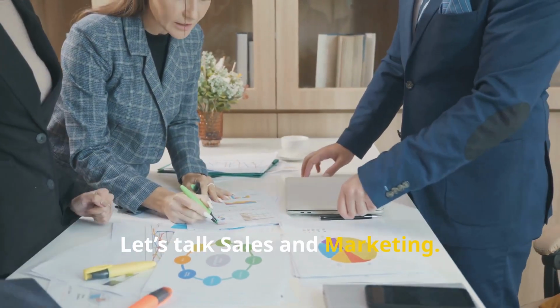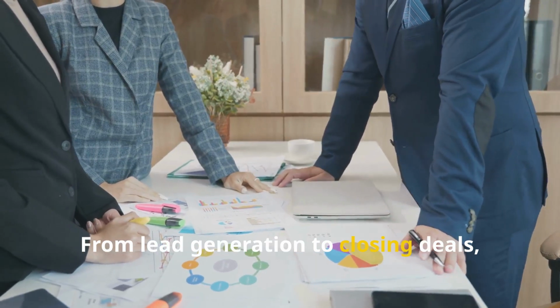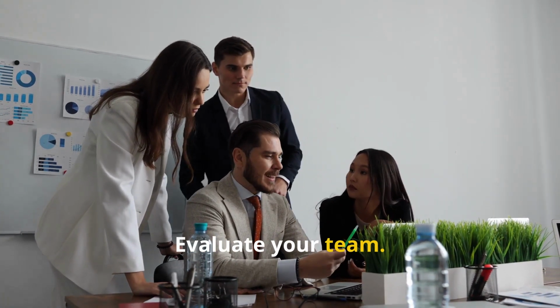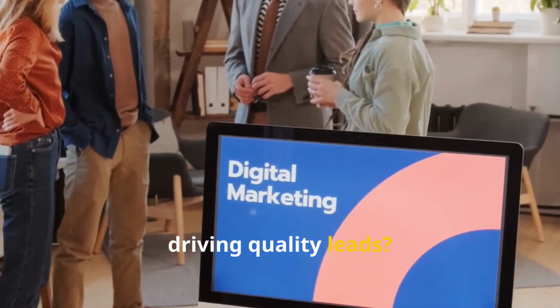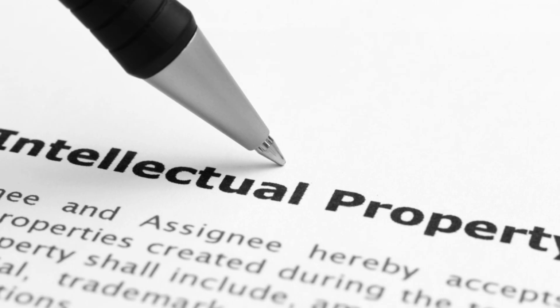Let's talk sales and marketing. Do you have a documented growth engine? From lead generation to closing deals, your processes should be repeatable and measurable. Evaluate your team. Do you have the right mix of hunters and farmers? Are your digital marketing efforts driving quality leads? A strong sales engine is non-negotiable for scalable growth.